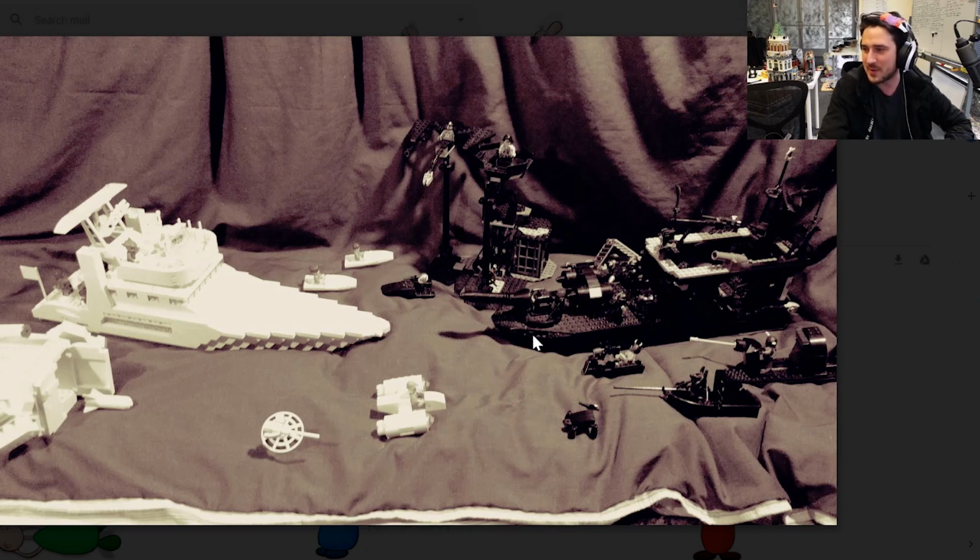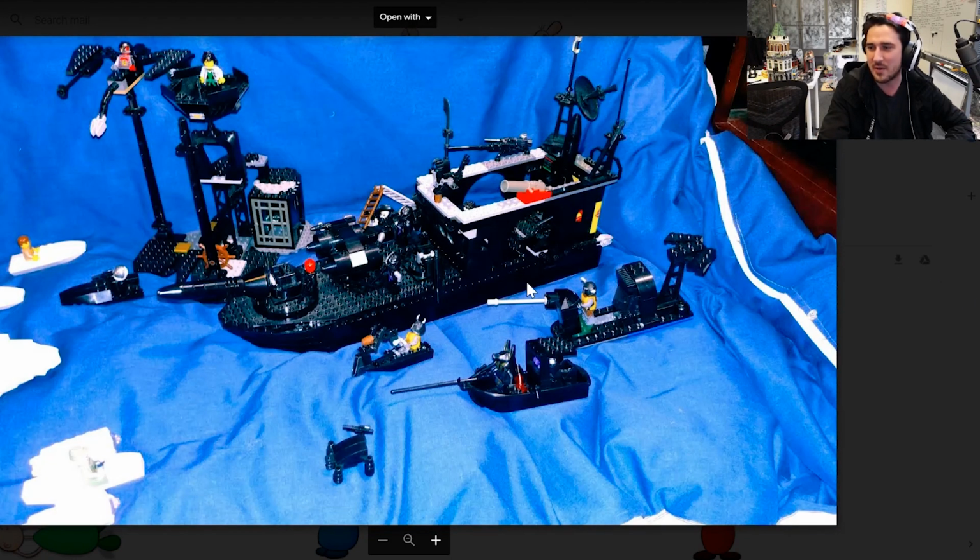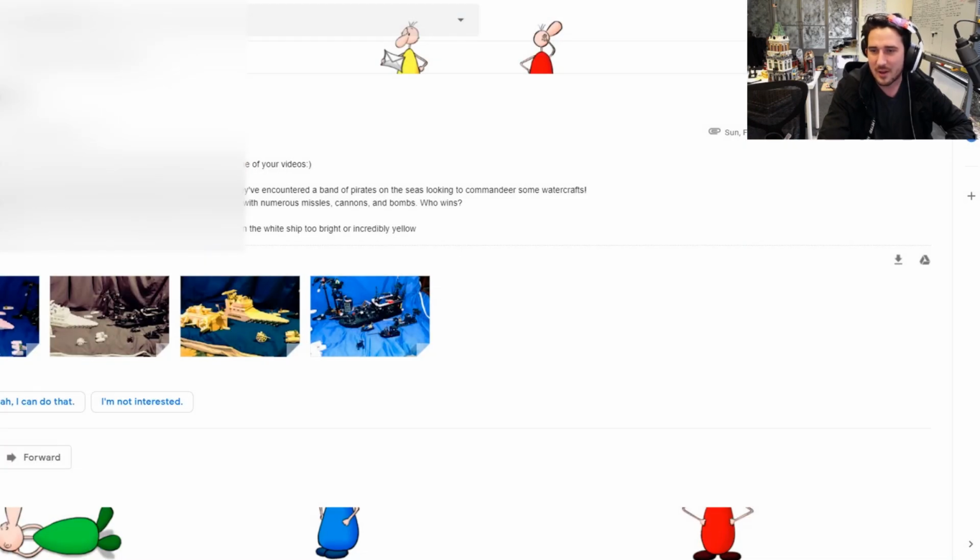Massive pirate ship. I wasn't expecting your builds to be so big. Ooh, I can't tell. Is that green? Oh, yeah, the coloration is just really funny in these pictures. There we go. This is a much better picture of the pirate ship. Massive cannon. Love it. Is that Anubis? I just watched The Mummy Returns last night. Very cool. Very cool. Anthony, thank you so much for your submission.